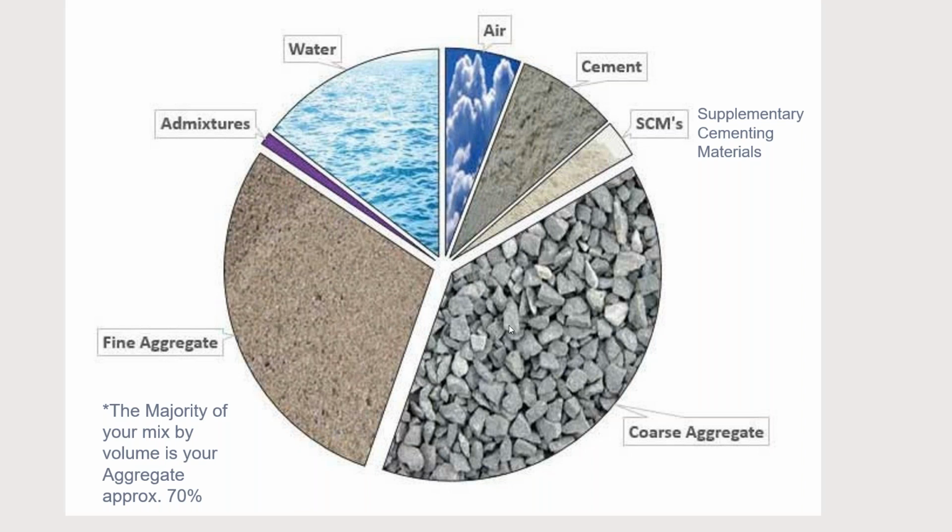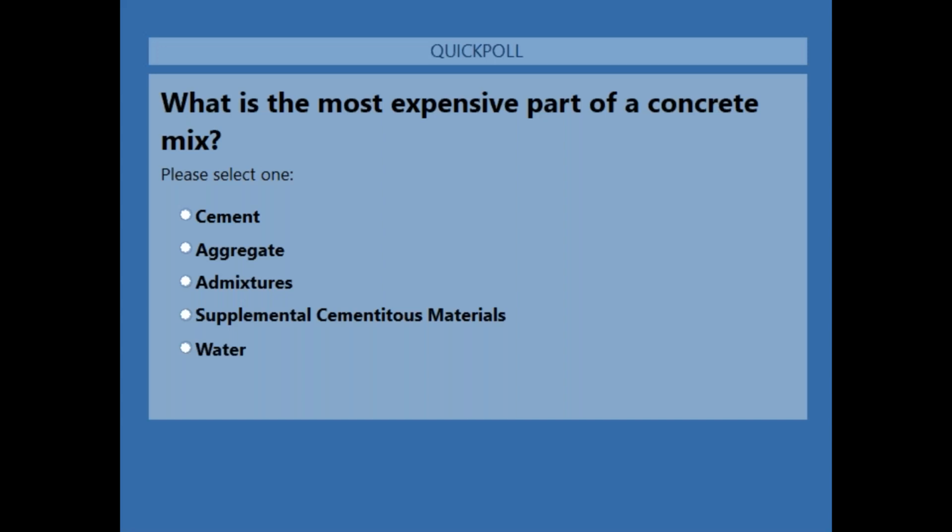So we're going to do a little poll right now. And the question is, looking at this pie chart of what consists of a mixed design, ask everybody, what do you think by proportion costs the most? Which of all these ingredients do you think consists of the highest cost? Your aggregate, your cement. So you're putting out that poll right now? Yep, it's up.